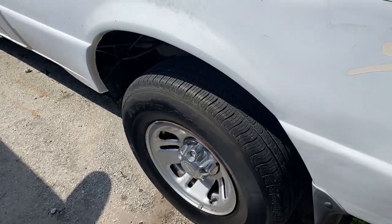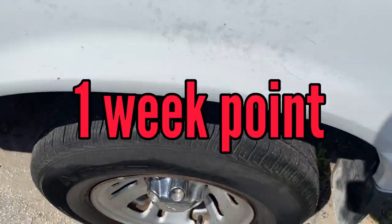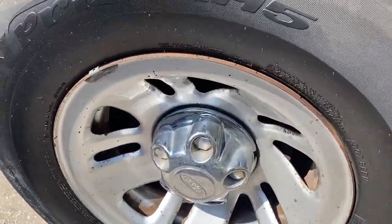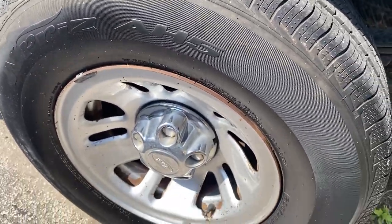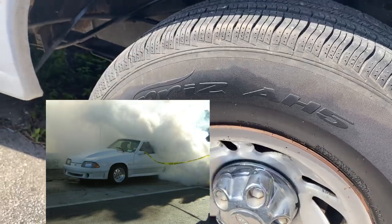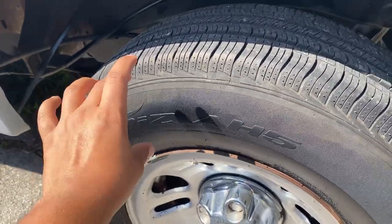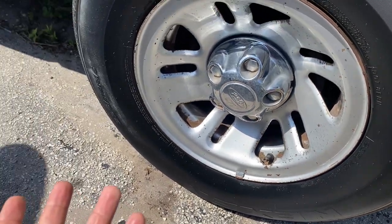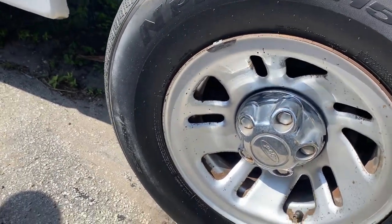Alrighty, so today's the 1 week update. And I moved the truck. I did a little driving yesterday, but I didn't go far. I did probably a quarter mile worth of driving, literally up the block and back. So you can see this is where I did not apply tire shine. But basically this truck has been sitting here this whole time.